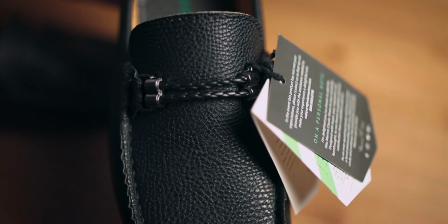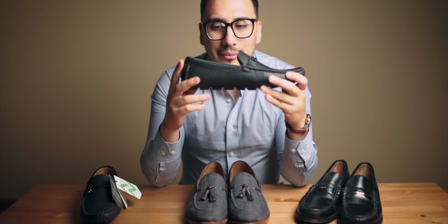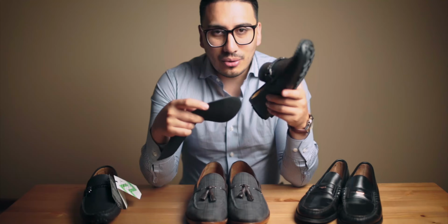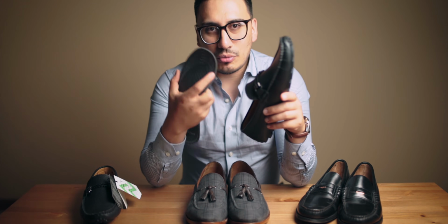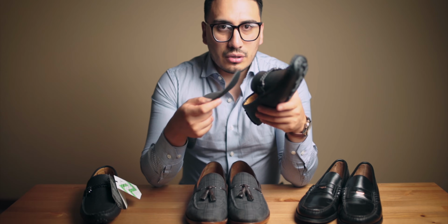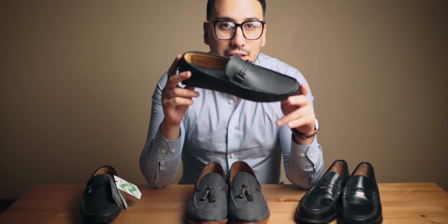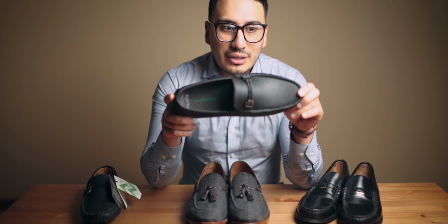Don't make that mistake. Alright guys, so we're just gonna go into a little bit more detail on these Mio Merino shoes. Now, one of the biggest elements that I like about this shoe is that it does come with an insole. With this insole, you can actually go fully sockless, which I don't recommend at all. But it will capture most of that moisture that you'll have on your foot. For the most part, these will just make the shoe a little bit more comfortable. These do have a really good sole on them, so it's just a high quality sole.